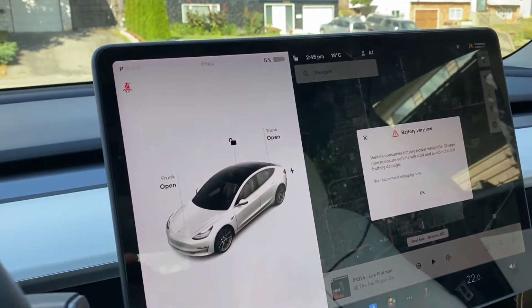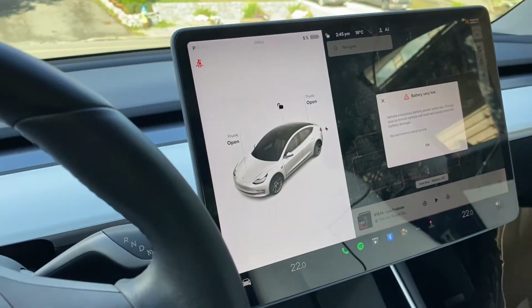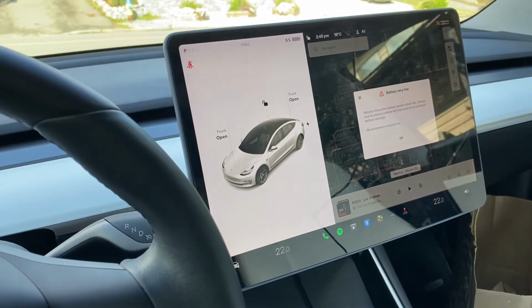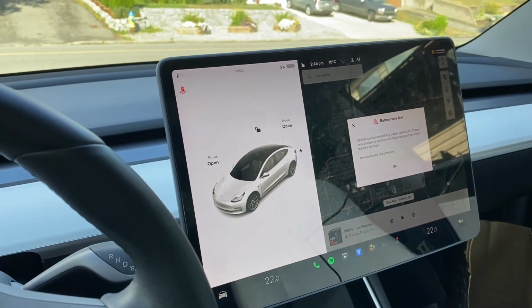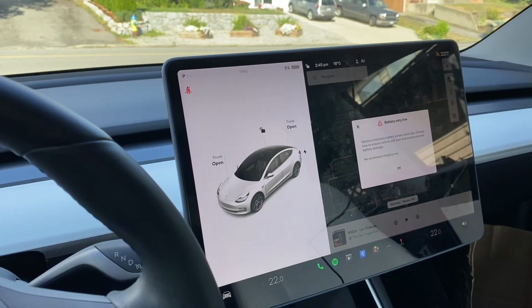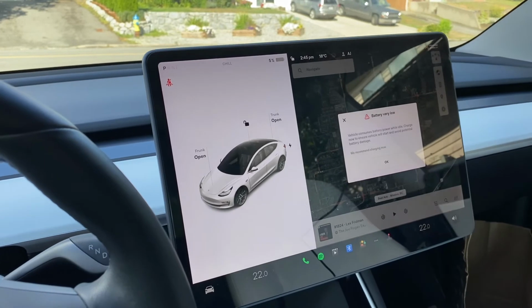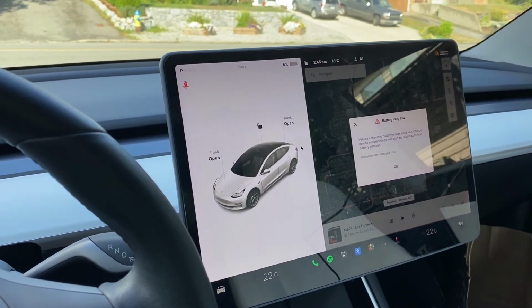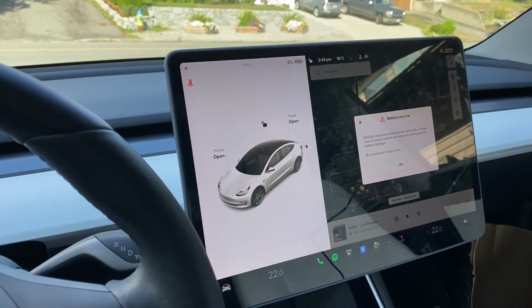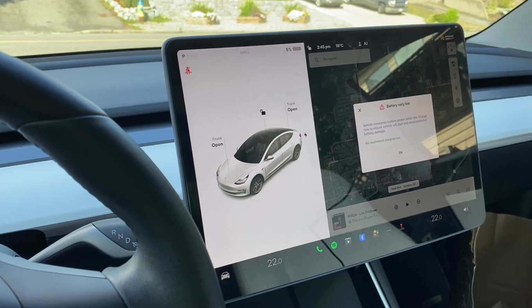Finally made it home with 5%. And some of you are probably thinking, what's the deal with these tires? Why did I drive all the way to Seattle to pick up these tires? It's because the deal was just too good. I literally got these tires for a third of the cost, and they're practically brand new. So I guess this worked out pretty well.